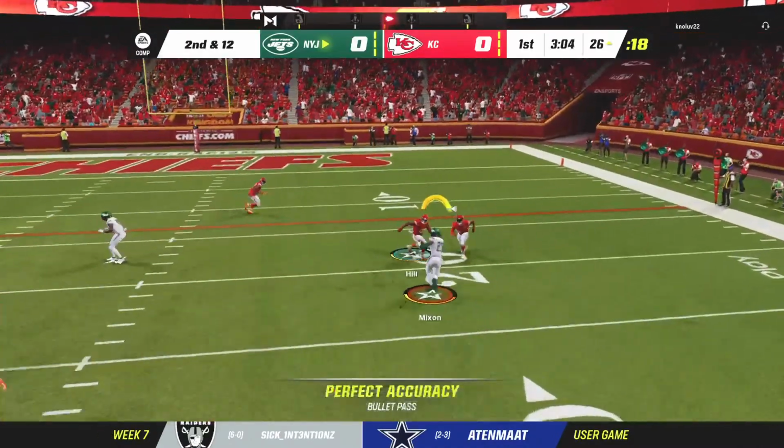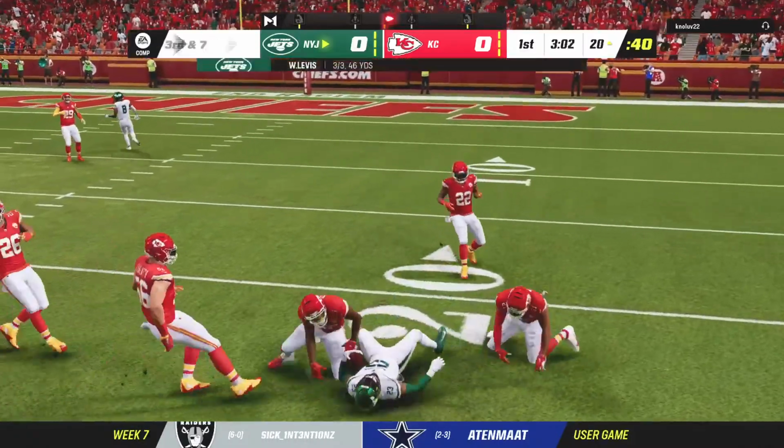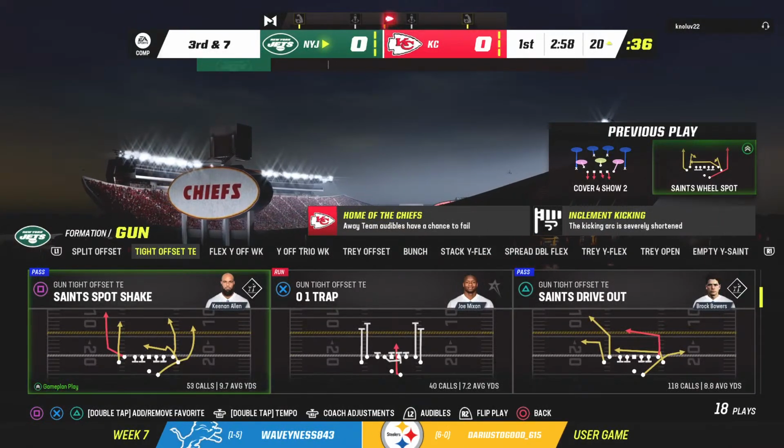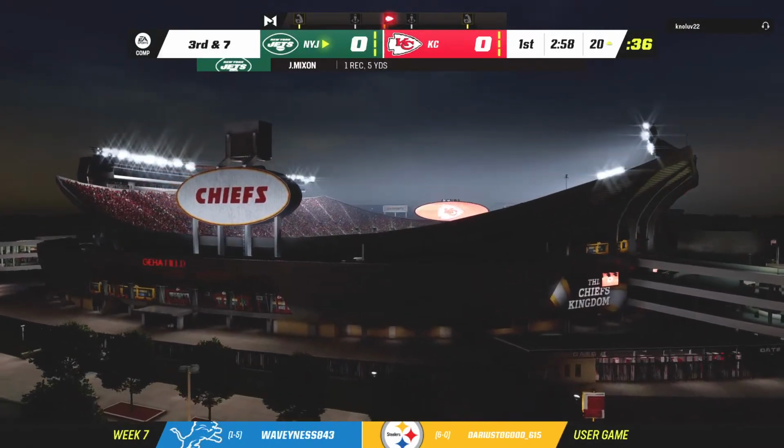They'll look to throw here. This goes out wide for Mixon, and he'll be marked down right at the 20-yard line. And they're getting him involved early.